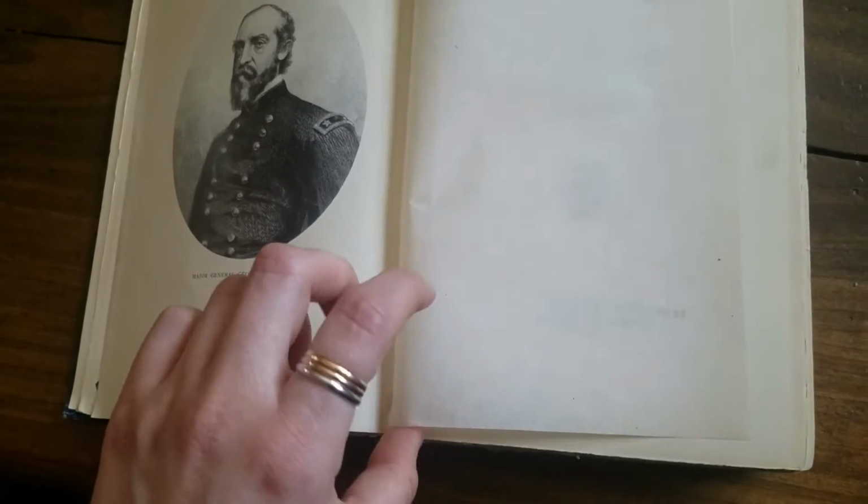So this is a map right here. The Battle of Gettysburg. 1913. Published in June. I didn't do any of this writing. I bought it like that, so I don't know who wrote in it.